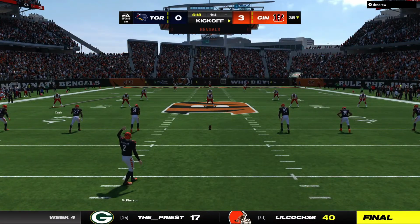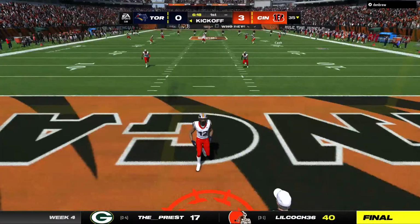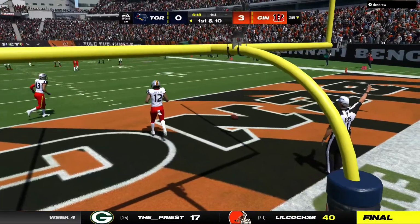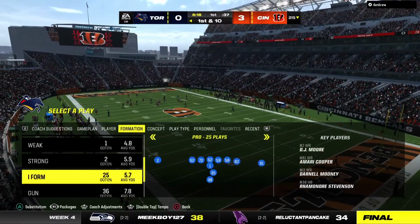And kudos to you. You didn't jinx it. So after the made field goal, here's McPherson to send this one away. First down and 10. At their own 45-yard line.